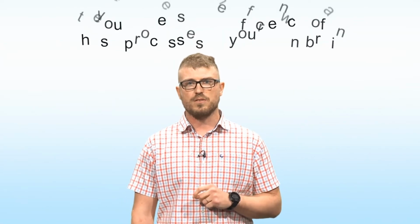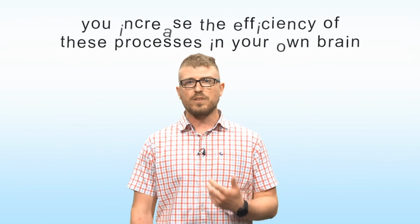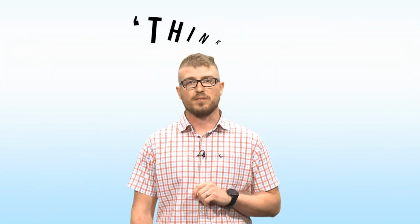The advantage of this, to you as a writer, is that when you're actively constructing a piece of lucid writing, you increase the efficiency of these processes in your own brain. In fact, achieving lucidity in a piece of writing can help engage the reader, but also help clarify and expand your own thinking. What is involved, therefore, is more than mere semantics. It is the full depth and complexity of human perceptual processing, and this is inseparable from what we call thinking.